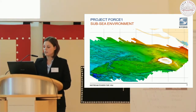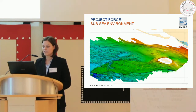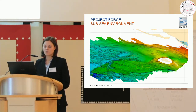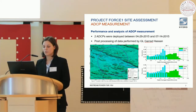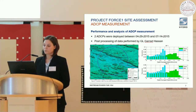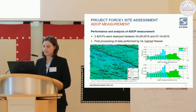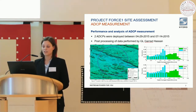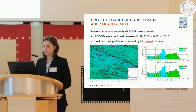And because such a project needs all the data you can get from the place where you want to install it, we had 2 ADCPs in the water. ADCPs measure the water speed over different levels of the sea surface. And what you basically see, we had them deployed at 2 different points. The red dots are where the ADCPs are deployed. And we had the post-processing performed by GL Garrad Hassan in Bristol.